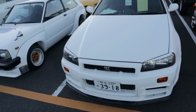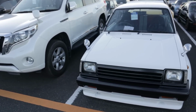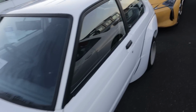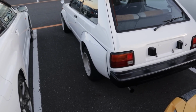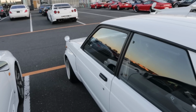Convertible 350Z in, I just can never get behind this color orange. It just reminds me of taxis back home, I'm sorry. But a nice 34 GTR. And then I guess a Starlet, I think this is, next to it. Damn, that's actually kind of clean with that nice wide body. Yo, I dig that. That's very cool. You'd rip around in this, Jeff, don't lie.